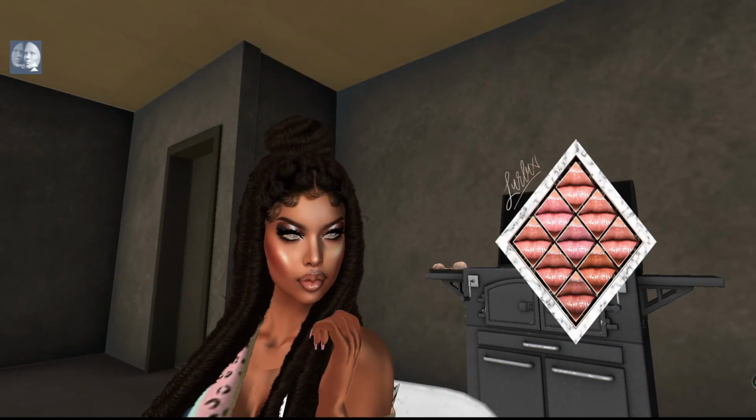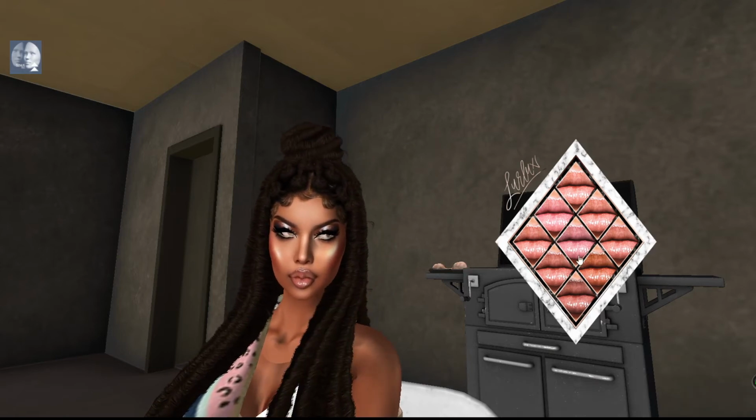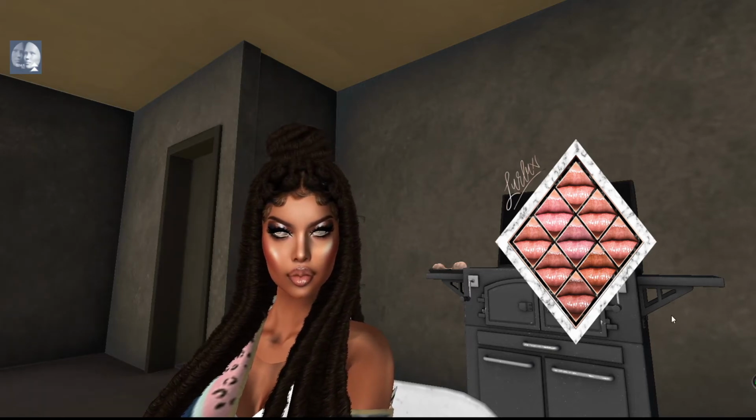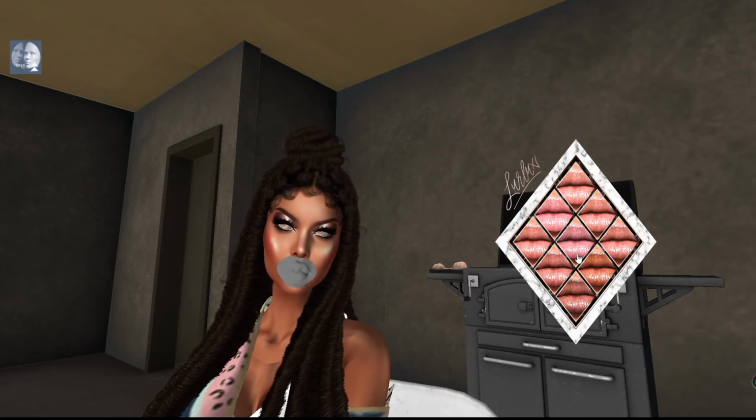And I'm excited because now we're looking at the lip gloss. Look at this variety. It's so nice. So I have the Melanin Lip Palette right here. And it's a nice, subtle gloss. It reminds me of a lot of the glosses that I use when I play The Sims. And so we're just going to go through a few.